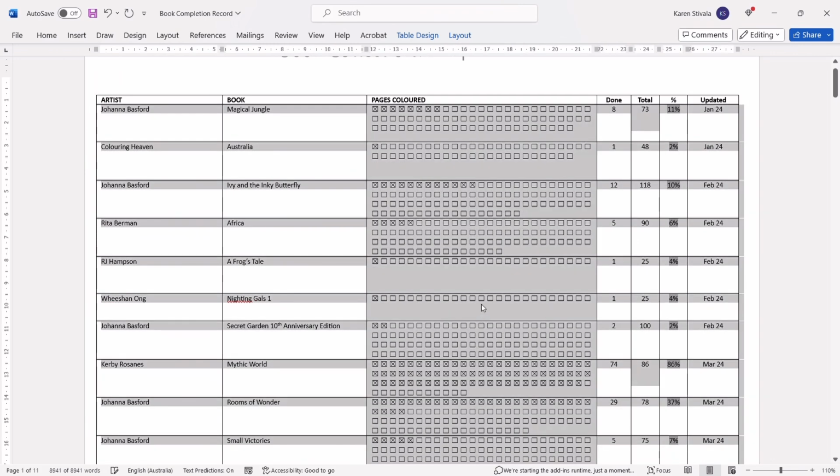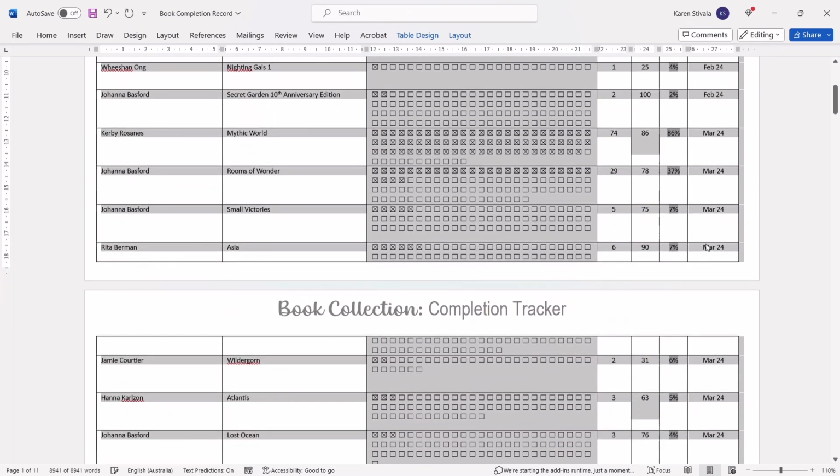Lastly, you can sort by updated, which is column 7, and sort in whichever order you are interested in gaining information from.